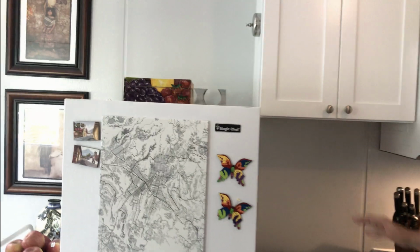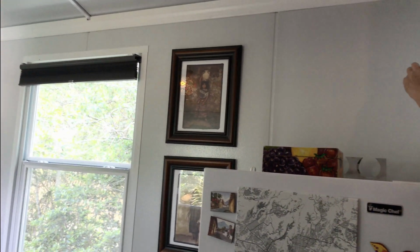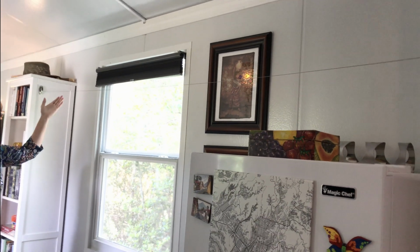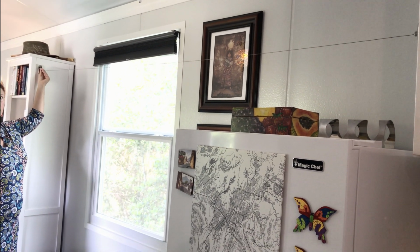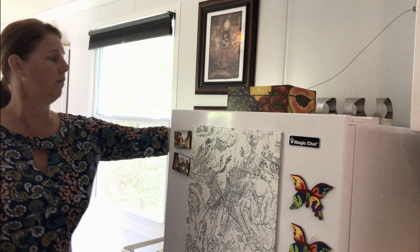So that little secret that Andrew saw is we added a string here, a clothesline that goes across. That's brilliant. And then we just hang up our clothes for a little bit. It just takes about 10 or 15 minutes to dry. And so it's actually a nice staging area while you're folding them to put them away. You just pull them off the hook there. And you're right in front of a window. And it just hides away after that. So that's pretty cool.